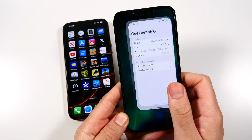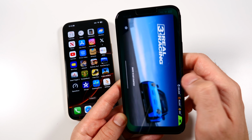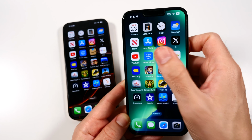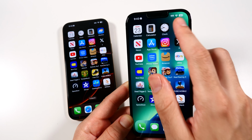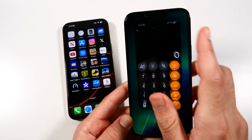So let's go into Free Fire, Temple Run 2. We'll see Dead Trigger, Real Racing, Subway Surfers, Jetpack, Best Buy. Man, look at this performance on this phone. It's just incredible. We do have a little bit of a reload on the feed, but it's just incredible that this phone came out in 2021. It still feels super solid, good battery life, great cameras, and look at that performance.